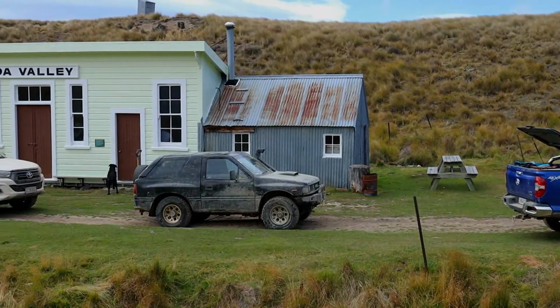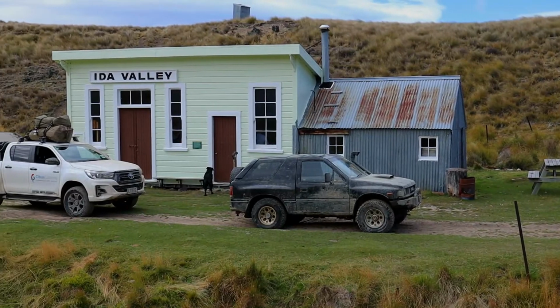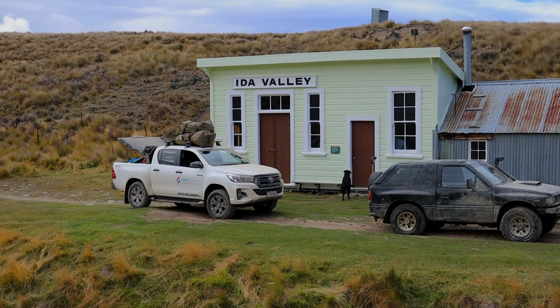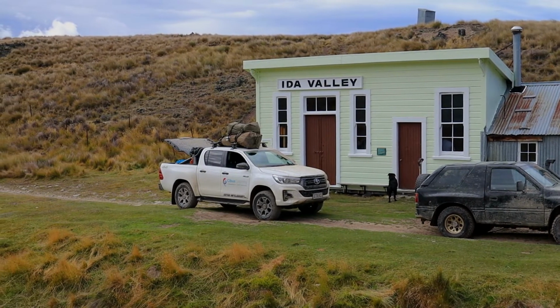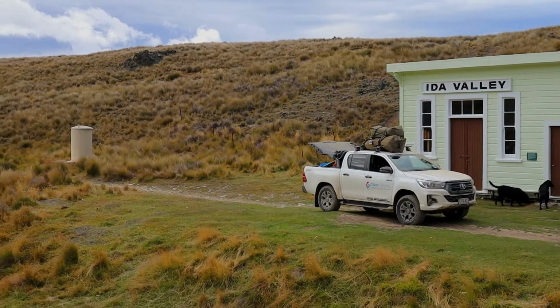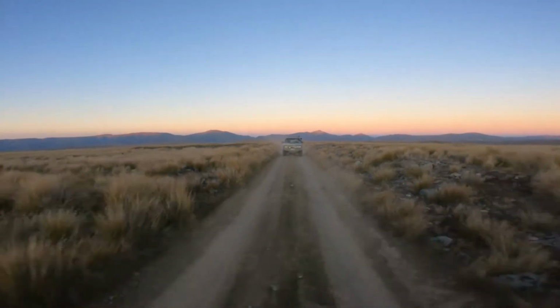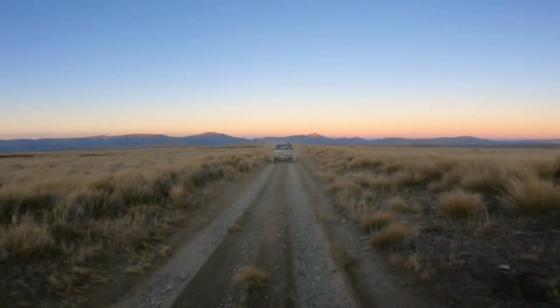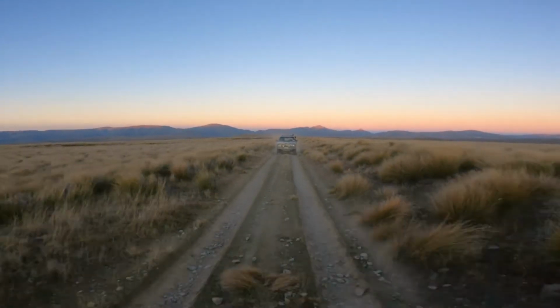Well, before long we're at the famous Ida Valley Hut. Now, there's an incredible story behind how this hut got up here, guys. I suggest you look it up one day because it's absolutely amazing how they got this thing up here. But there's a few people camping here this time and we want to do some nighttime photography. So we're going to carry on up the road to our next spot.